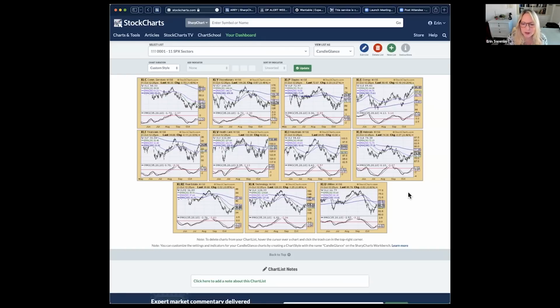The strongest right now would be XLE, which has been well above its zero line and is still going up. Looking a little toppy to me. We'll look at that chart under the surface. Materials is finally seeing a PMO above the zero line. XLI, which is one of my favorites right now, is seeing a brand new silver cross of the 20 and 50, as well as a PMO that is rising very strongly and has gotten above the zero line. New momentum in utilities, so that's looking interesting.